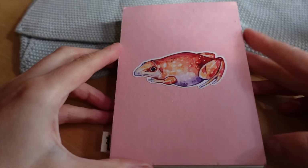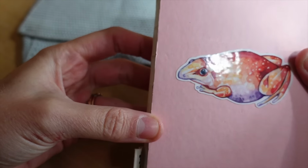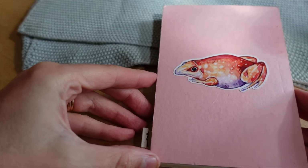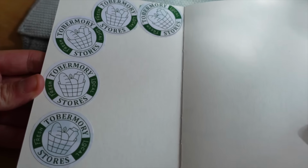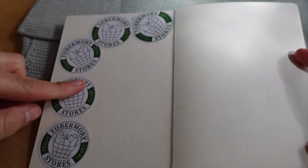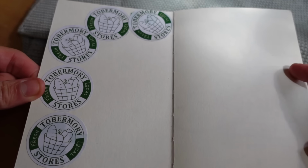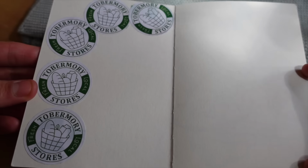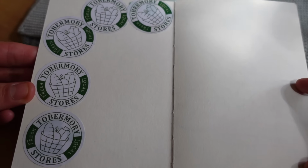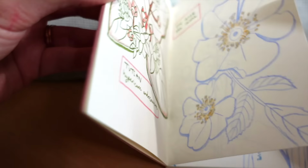Here's my sketchbook. It's got one of my frog stickers from my snoot set on it. Such lovely quality, perfect to use on sketchbooks or something like that that gets a lot of use. These are my Tobermory store stickers. They stick these on the paper bag if you buy a baked good from their store. We're really obsessed with the Biscoff slices they sell there, so I've just been sticking the stickers in here every time we get one. I thought it'd be a good record, and probably by the end of our time on Mull I'll have a full page.